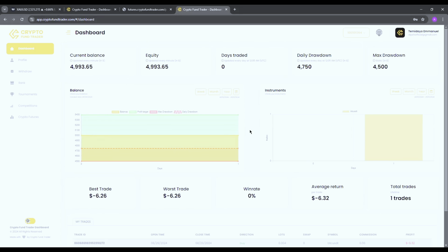I'm going to be filming each and every trade I'm going to be entering. So this was just something I was trying out, and that was why I took the $6 loss. So my overall drawdown, as you can see, is 4.5. Daily drawdown is going to be what?